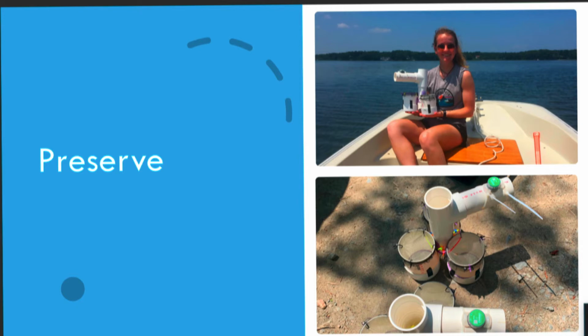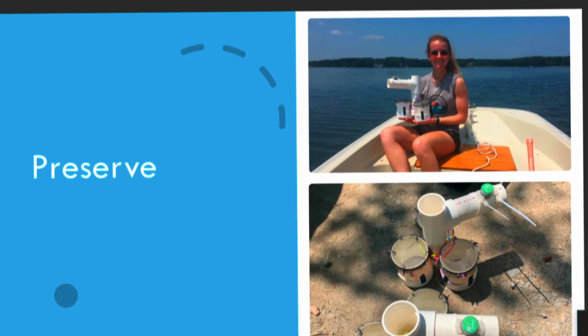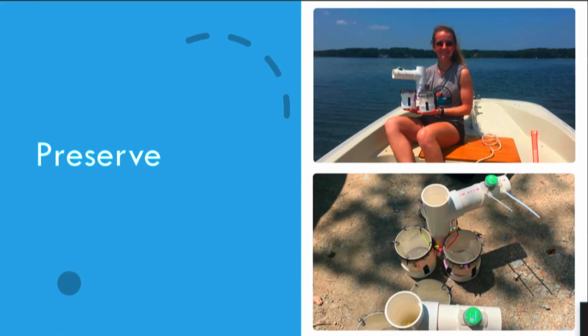On these sediment traps, those little green things are light sensors, and so we can monitor light in real time along with these sediment traps. Turns out plants and light tend to correlate, right? So that's why we're measuring light. Slide, please.